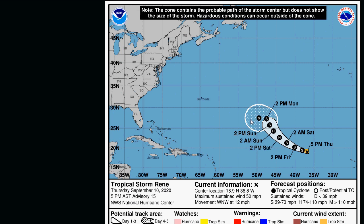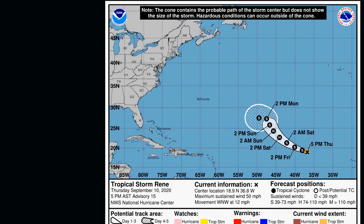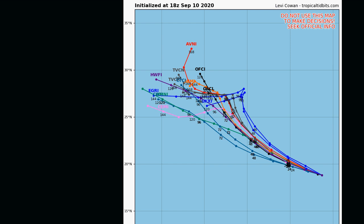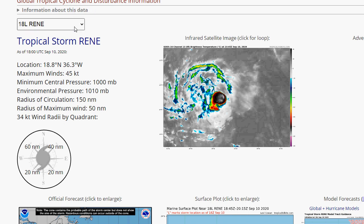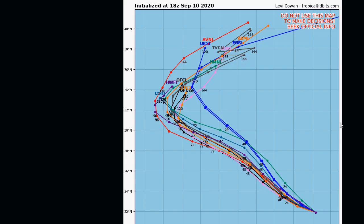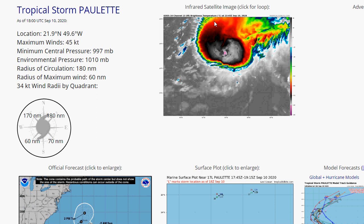So there's just tons of stuff going on. The weather is absolutely nuts. We'll look at some of these models again. Here are the models for Renee. They continue to track it in that northwest motion, and I forgot to look at Paulette, so let's go ahead and look at Paulette on these models too. Looks like all of them are showing that recurve, so that's good, at least for Paulette, for the mainland United States, but Bermuda is going to have to worry about that.